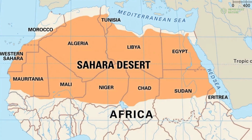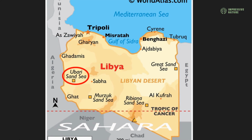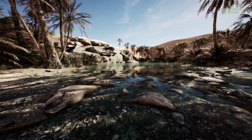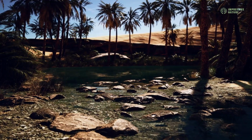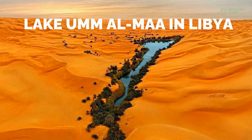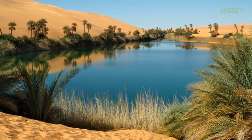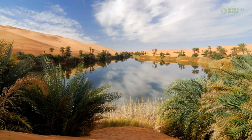We begin in the heart of the Sahara Desert. The Ubari sand sea oases in Libya stand as shimmering jewels among towering golden dunes. These oases, fed by ancient underground aquifers, are crucial havens for life. The most iconic of these oases, Lake al-Mar, with its striking saltwater and palm-lined shores, creates a breathtaking contrast to the surrounding barren sands. They sustain a variety of species, both local and migratory.